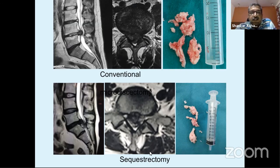So essentially in a sequestrectomy, we do a word which is called removal of the sequestrum, which essentially means we remove the free fragment and we go through the tiny hole or the tear that is there in the annulus, and with a 2 millimeter Kerrison pituitary, we take out whatever free fragment is there. So that is called a minimal sequestrectomy with removal of free fragments.